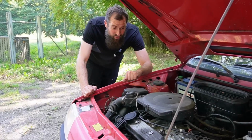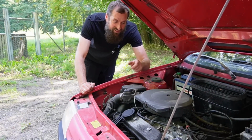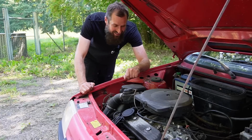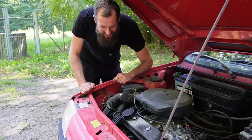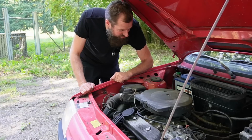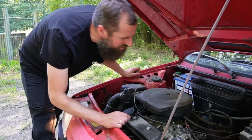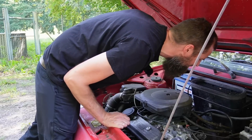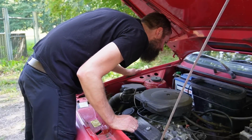Just imagine going to a showroom in the middle of the 90s and going for a test drive in one of these and hearing that sound. That's a bit, it's a very agricultural starter sound. But other than that, the engine itself is sounding pretty nicely, I think. No major leaks or anything.